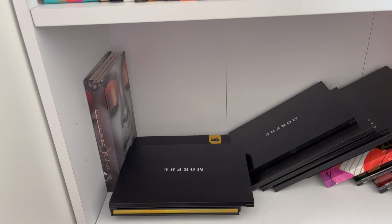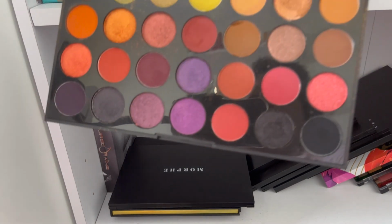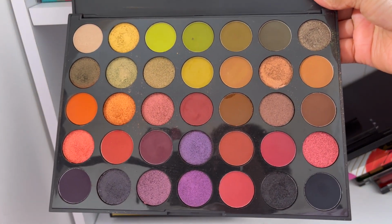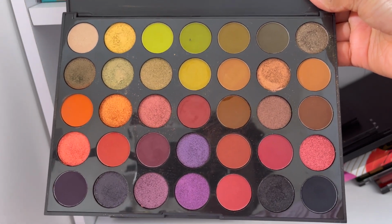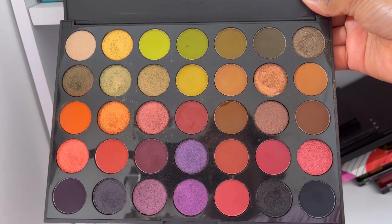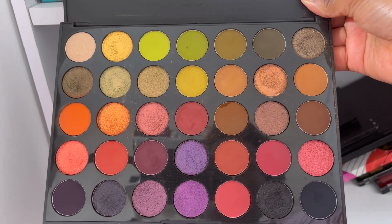35M Boss Mood Palettes. If you are into Morphe shadows, like you just love Morphe shadows, then you're going to appreciate this one. This is a gorgeous, gorgeous eyeshadow palette. I absolutely love it. The color story is right up my alley.